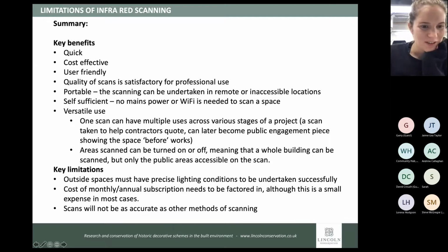Hopefully, I've given you a quick overview of what virtual immersive environments are and 3D scanning in buildings to be able to walk around. Some of the benefits are that it's really quick and cost effective. It's really user friendly, and the quality stands good for personal and professional use as well. It's really portable. You can use your phone or a very light camera to scan, so that you can do these in really small, inaccessible places. You don't need Wi-Fi or anything, so you can do it underground in tunnels. It can be very self-sufficient, so you can do it in really remote locations. It has a really versatile use.